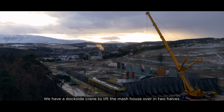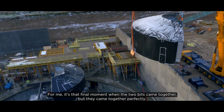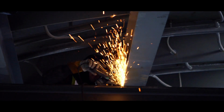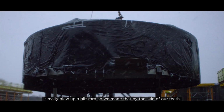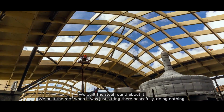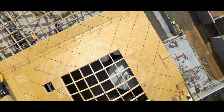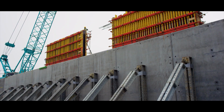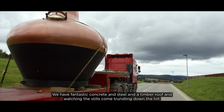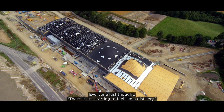We have a dockside crane to lift the mash house over in 2 halves. For me, it's just that final moment when the 2 bits came together, but they came together perfectly. It can only be done with planning. It really blew up a blizzard, so we made that by the skin of our teeth. We built the steel round about it, we built the roof when it was just sitting there peacefully doing nothing. We had fantastic concrete and steel and a timber roof, but watching the stills coming trundling down the hill, everyone just thought, that's it, it's starting to feel like a distillery.